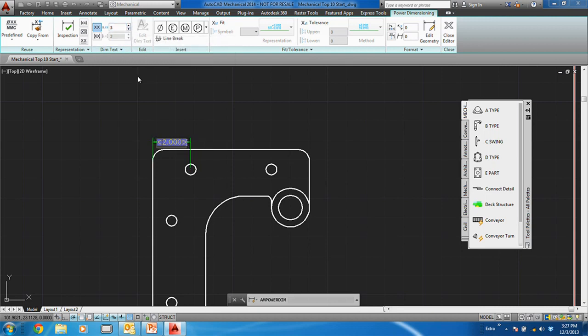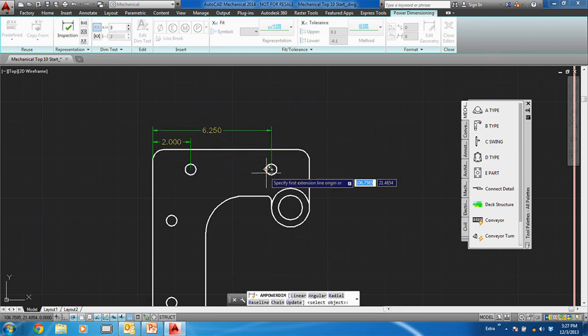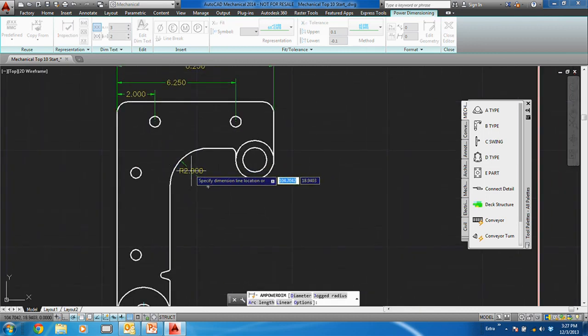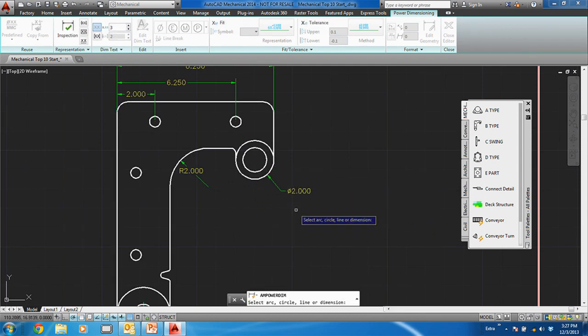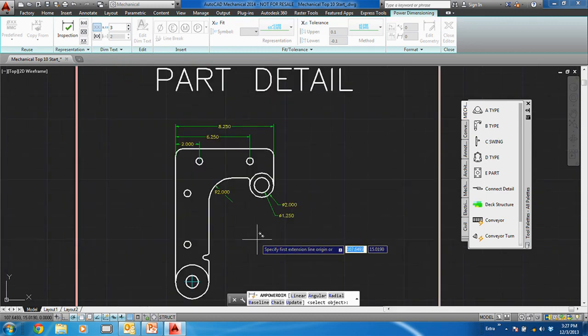So I can easily come in and change my number of decimal places. And then with the same command active, I can lock my dimensions in at the correct distance and start stacking them up one at a time. Excellent. Again, using the same command, if I pick an arc, I get a radial dimension. And I'll just repeat the command. If I pick a circle, I get a diameter dimension. This makes dimensioning so much nicer, so I can focus on the dimensions in their format, and I don't have to stop and go in and start new commands every single time.